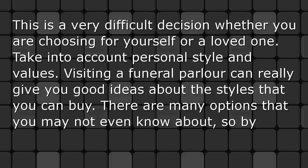Which casket should I choose? This is a very difficult decision whether you are choosing for yourself or a loved one. Take into account personal style and values. Visiting a funeral parlor can really give you good ideas about the styles that you can buy. There are many options that you may not even know about.